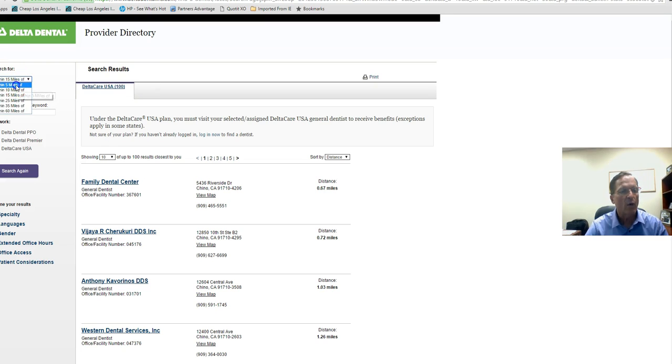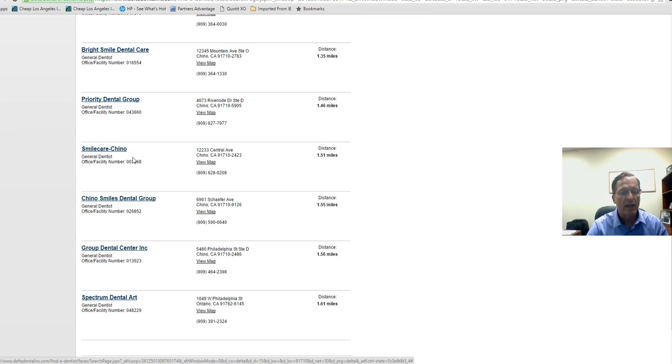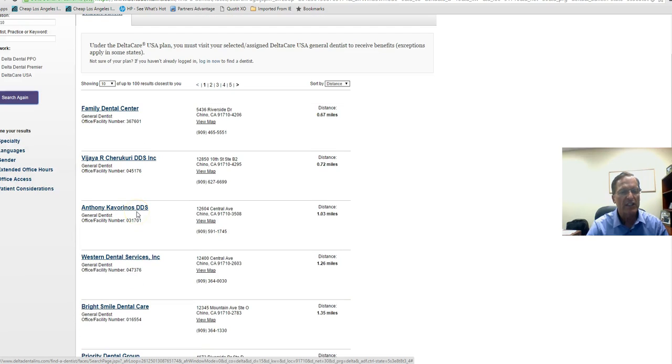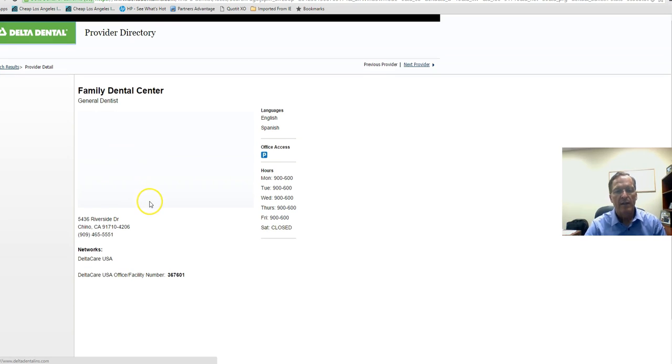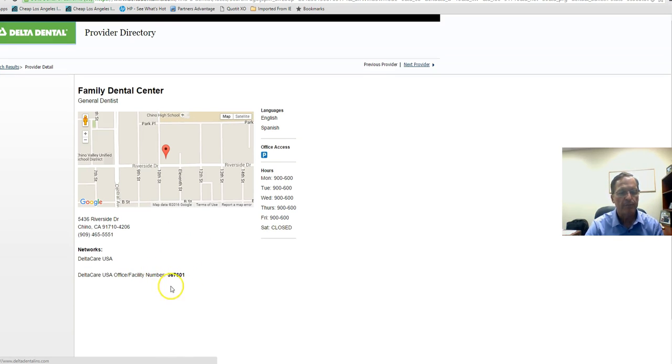I can close that radius by going within 5 miles of that, and then it will clear it up again and search again, and it will show the results. There's still over 100 dentists that are within 5 miles. So this gives you an opportunity to find the dental plan. Let's just say, for example, that you wanted this Family Dental Center that's over on Riverside. If you choose that, you'll notice that the Delta Care facility number is listed right here as 367601.